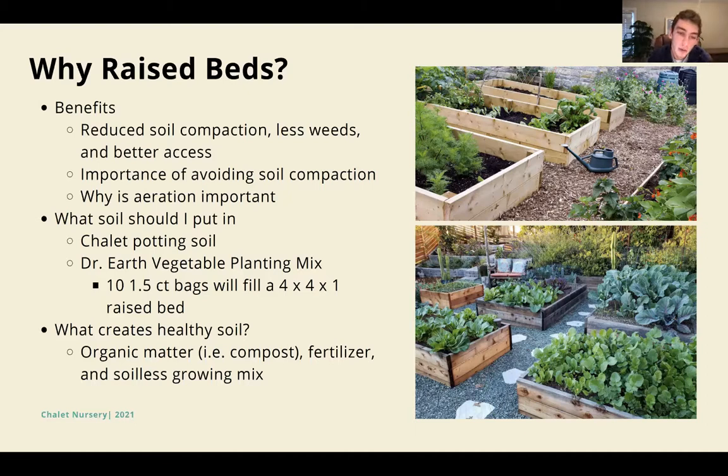It puts some measurements down there. So 10 1.5 bags will fill a 4x4 raised bed. It gives you a nice idea about how big the bags are, and that's going to be measured by cubic feet. I think there might be a minor typo on there, so it's not quarts, it's going to be cubic feet. That's an error on my part there.